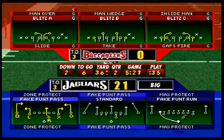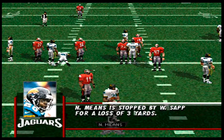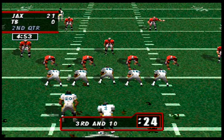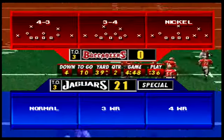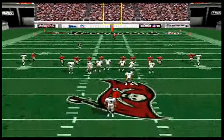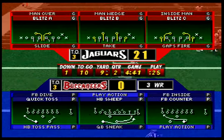Means with a 4-yard gain on the pass. Three-yard loss on the play. That brings up third and 10 at the 39. Incomplete. That makes it fourth and 10 from the 39. That brings up first and 10 from their own 9.